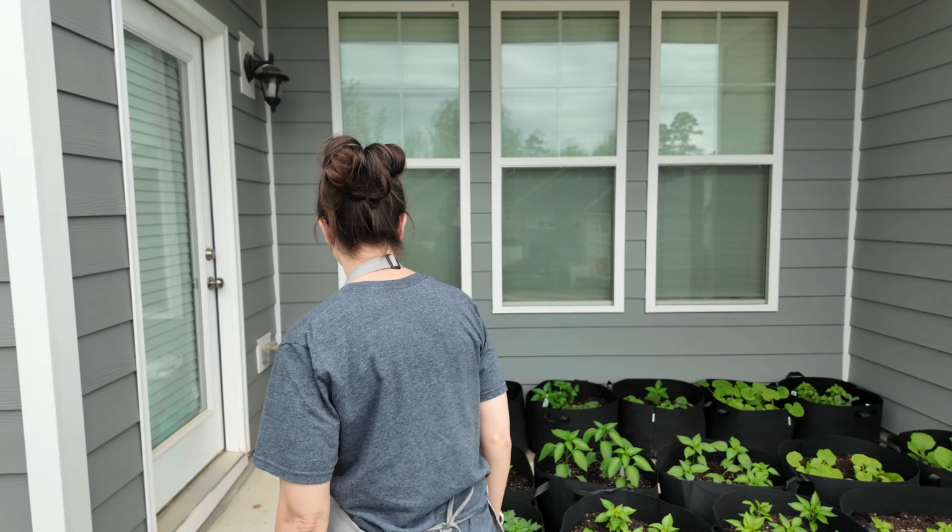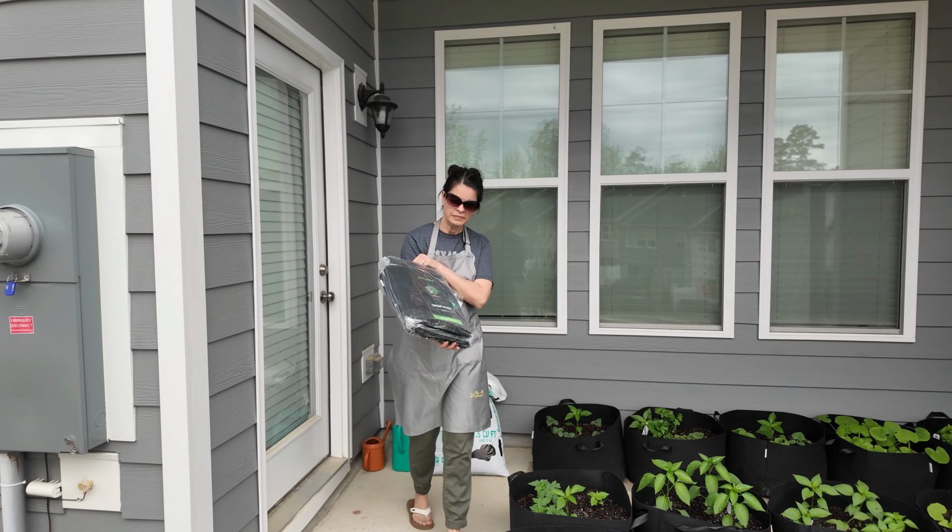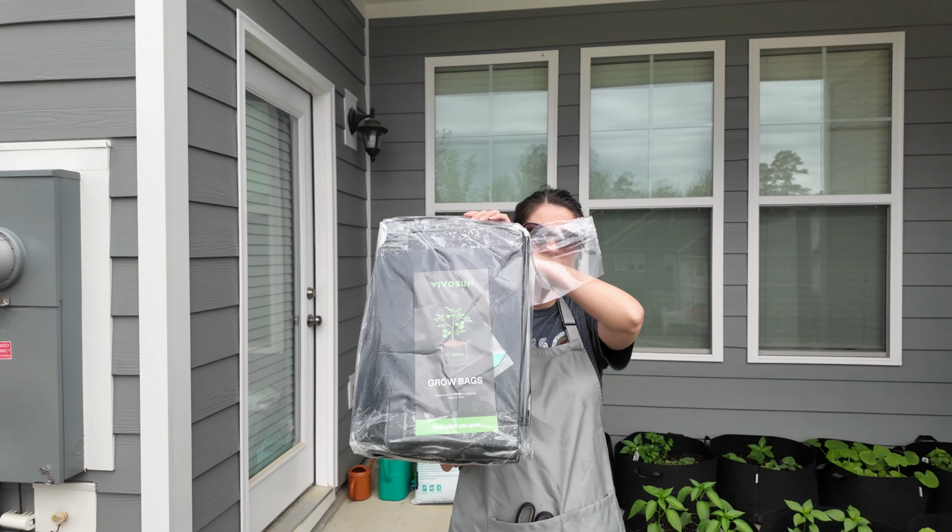Creating this vertical garden will hopefully allow me to grow an abundance of vegetables for my plant-based kitchen, despite limited space. I'd love to hear what you're growing in your container gardens.